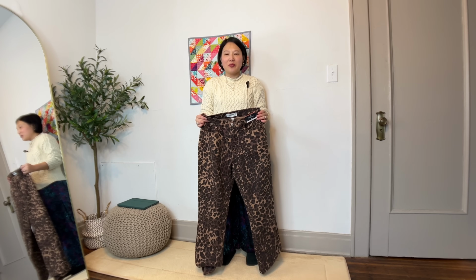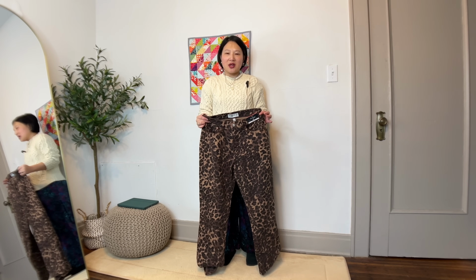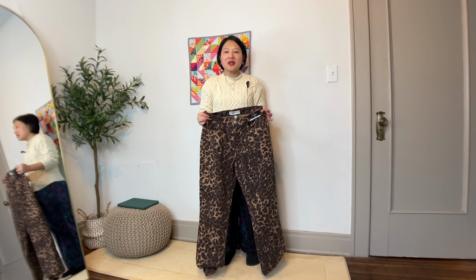All right, let's move on to my ready-to-wear purchases. The first shop I want to share with you is Abercrombie. I buy a lot of jeans from them because they have different lengths and they come in extra short.